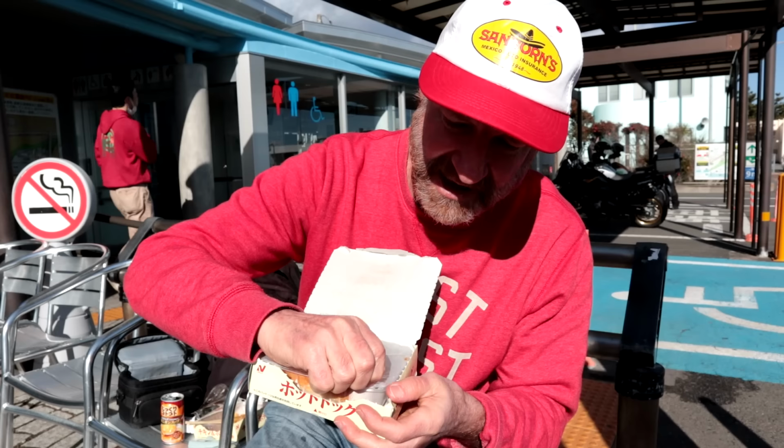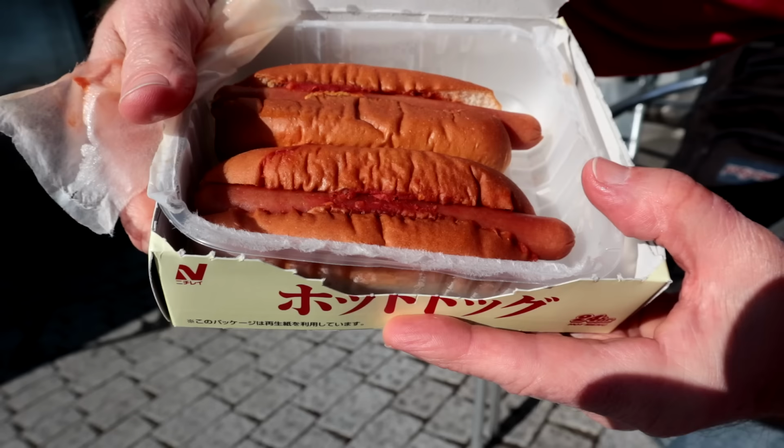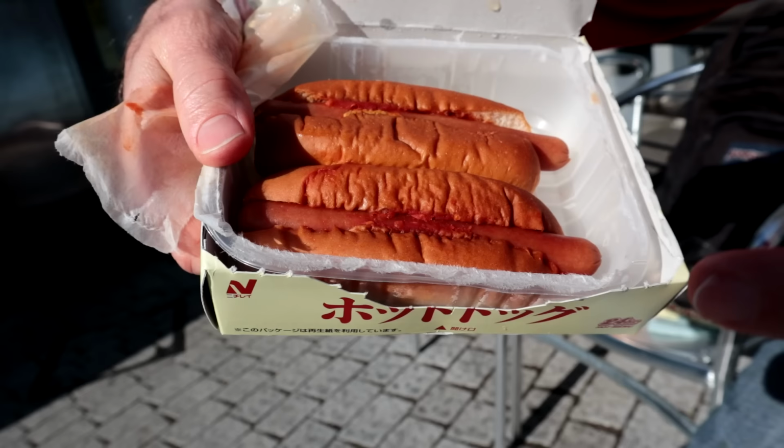Ready to see what they look like. It's been a long time since I've had these. At least a week. There they are. Aren't these the cutest thing you've ever seen? Look at how beautiful these are. Wow. If I was a 4 or 5 year old, I would be loving this. And you know what? I'm still gonna be loving this. Yep.